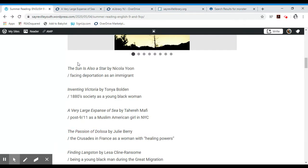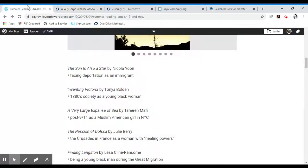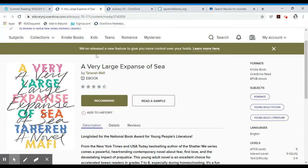You can go ahead and click on the title, and it will take you directly to the eLibraryNJ account where it has the options. So if I click on A Very Large Expanse of Sea, it will take me to this page. You'll see several things. The first thing that I want you to notice is that this lists it as an ebook. If it has an e-audiobook, it will have headphones instead of this book icon and will say e-audio.